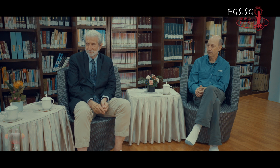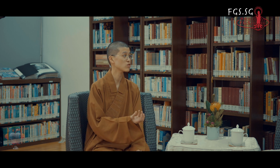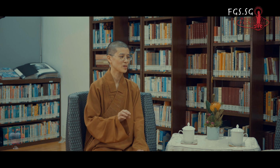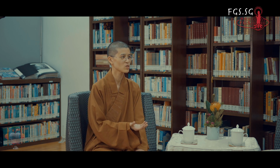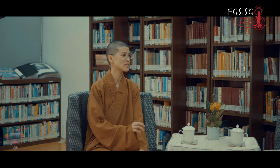So I have an example. When we were doing the translation, we encountered a term related to a Tibetan symbol. The original term is in Tibetan. So, in the Guang Buddhist Dictionary, it's already in Chinese.